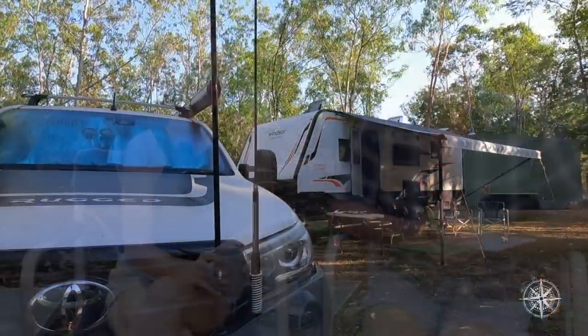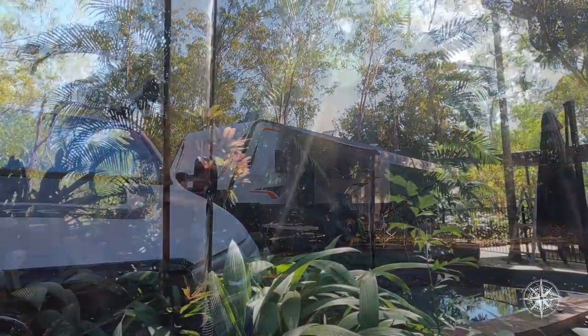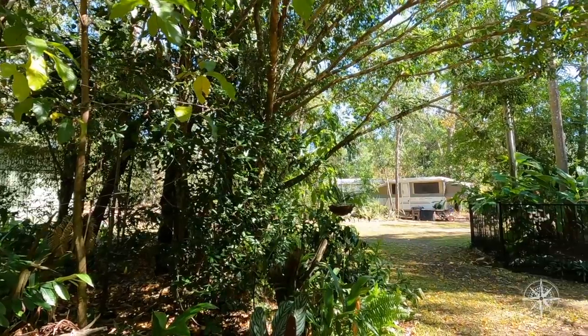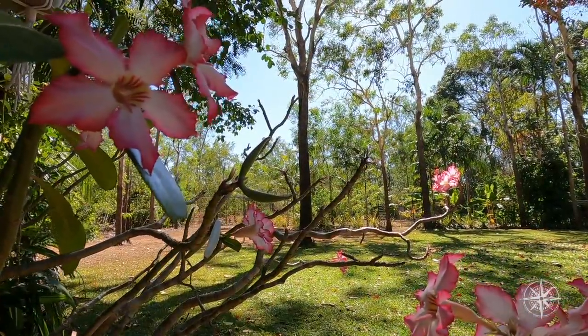Okay, here we are, Howard Springs Haven. It's proudly owned and operated by Christy and Clint and their young family in Howard Springs, which is about 30 minutes out from the CBD. And if you are looking for a secluded tropical oasis that's away from the normal caravan park vibe, this is definitely the place. We absolutely love it here.